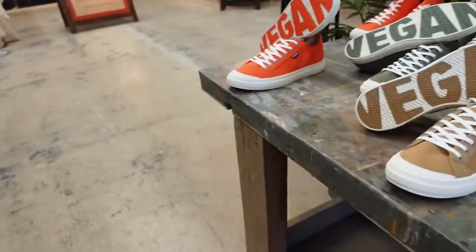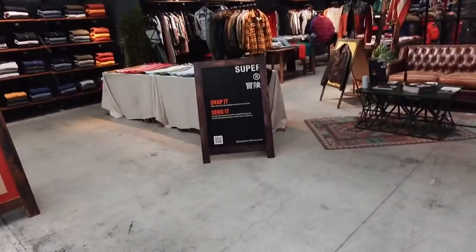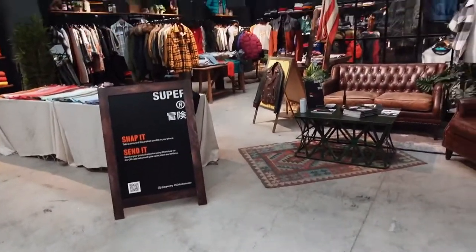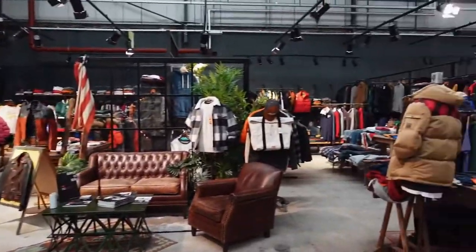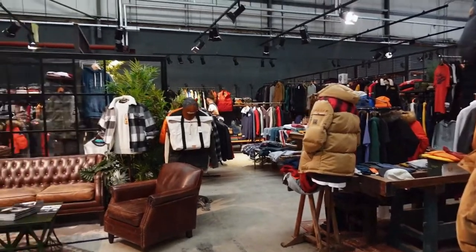But all the colourways there will have the vegan on the bottom when they probably get produced. This is more like streetwear. Yeah. So we've got some really cool bomber jackets. They've been really popular. We've got some really cool knitwear as well. But feel free to dive in.